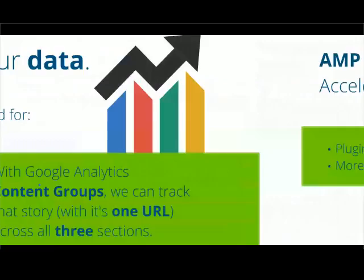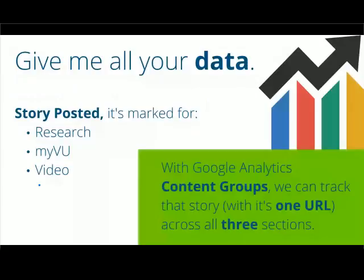Give me all your data. This could be its own session all on its own. Okay, now you've merged all the things, but you still need to be able to pull analytics for the different front doors. So it might not be really clear why that would be complicated.